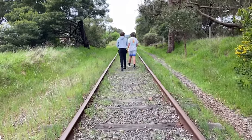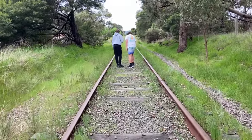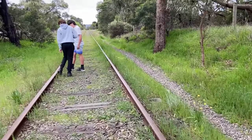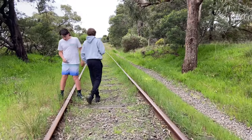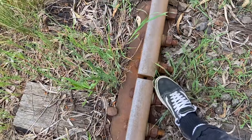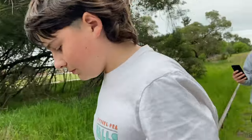So these train track bolts and rails and even sleepers would have been at least 30 years old. I think at least 30, I reckon 40 years old. Except that they cannot, because these are two rails joined together. Well, you can unscrew the bolt. Yeah, but you know. Yeah.